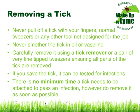So we do need to remove the tick as soon as possible, but we also need to weigh that up against removing it safely. If you don't have the appropriate tool, you might want to try your GP surgery or pharmacist or local vet to see if they are able to assist. Or if it's out of hours, you could even consider going to A&E, particularly if it was a child.